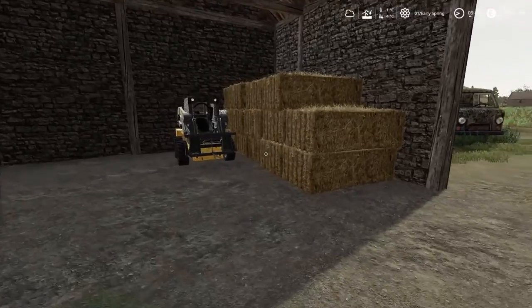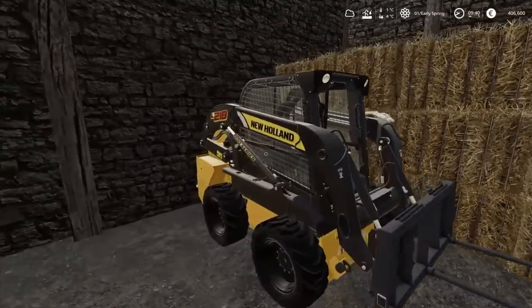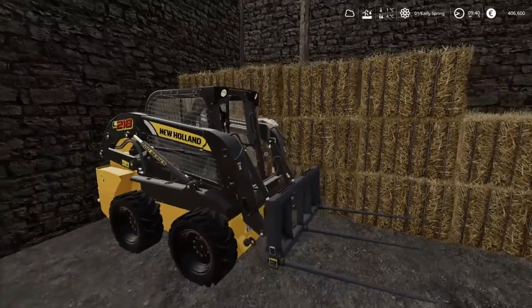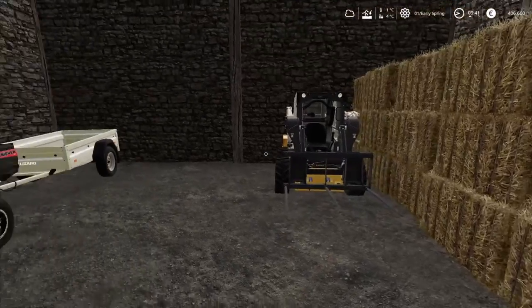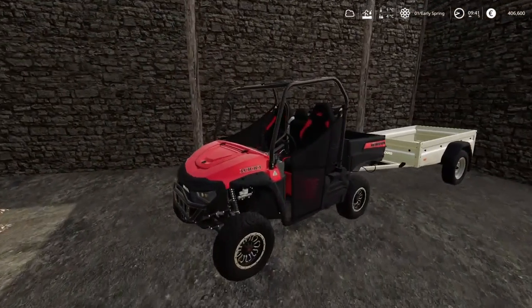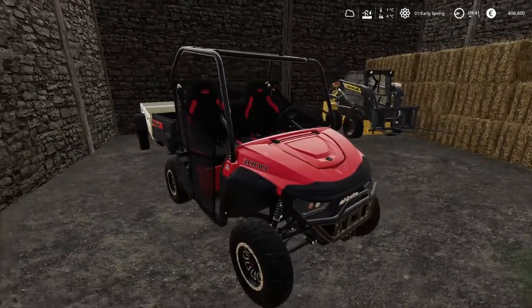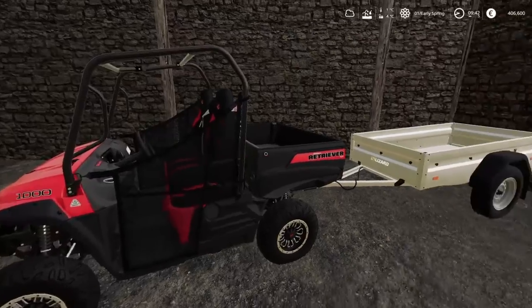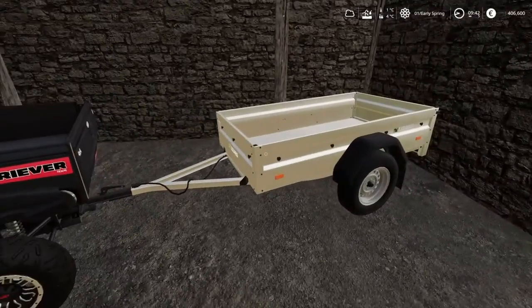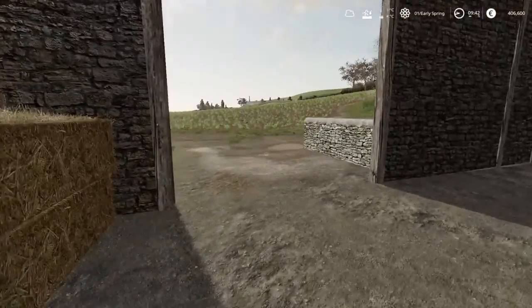Wow. And a little, I think it's a New Holland here. Yeah, a New Holland forklift or skid steer with bale forks. Now that's what I'm talking about. A quick little buggy like this to drive between the farms. I'll probably just leave this here and fill up the trailer for the crops that I need for the pigs once we bring them in.